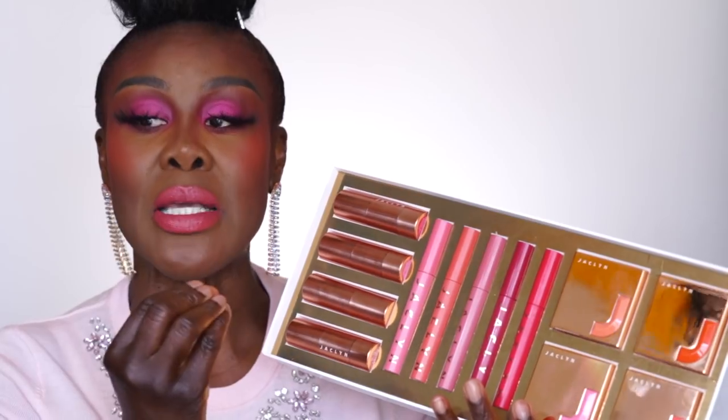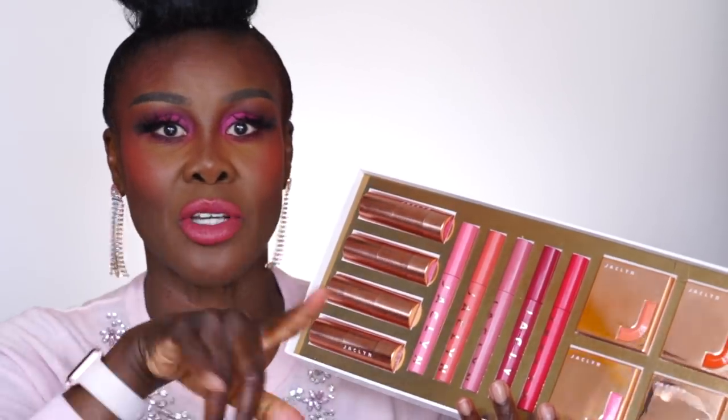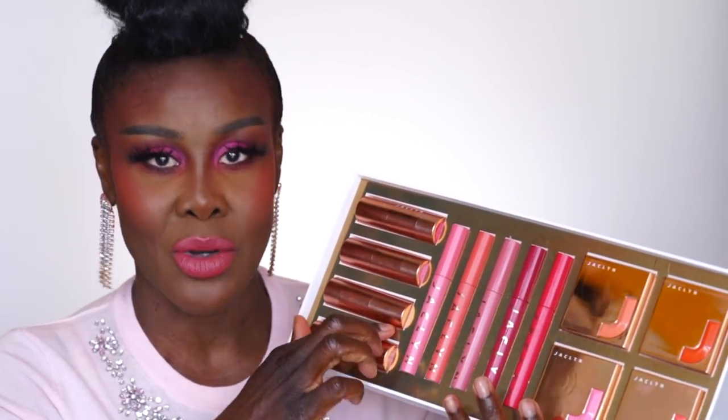Then she came out with cushion lippies. Cushion lippies, very pillowy, very soft. I've had this all day because I went around. I just really wanted to see what it looked like in the daylight and everything. And these colors are absolutely gorgeous.